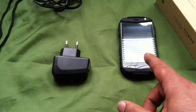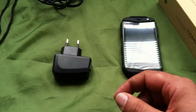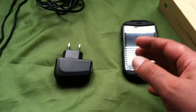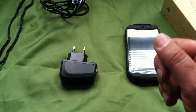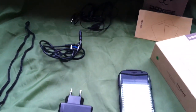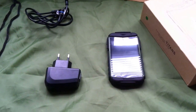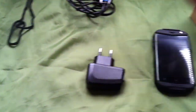And you get a small headphone assembly. Now, one of the other features this thing has on it is an FM radio. But when I went to use the FM radio, it notified me that you actually have to plug in the headphones in order to use the FM radio because it uses the headphones as the antenna. Kind of an interesting thing. Of course, you also get this little lanyard here, which I believe goes with a pouch.